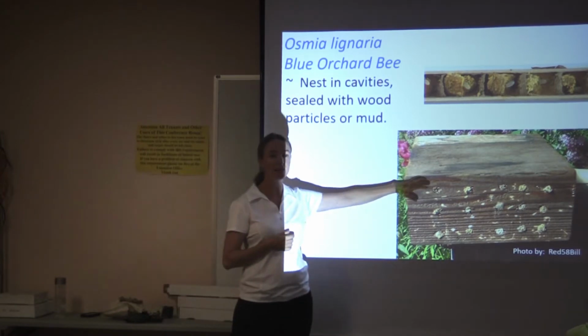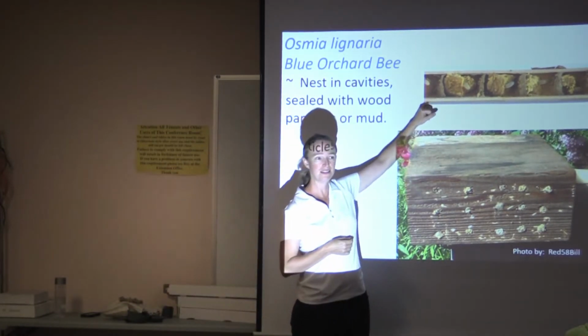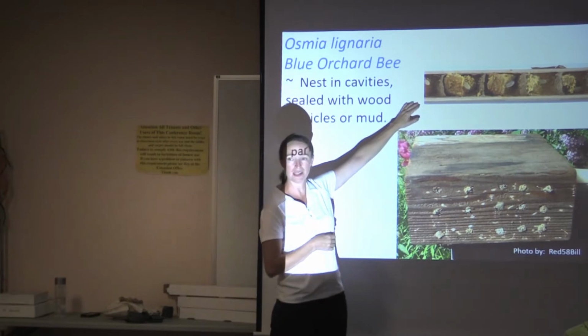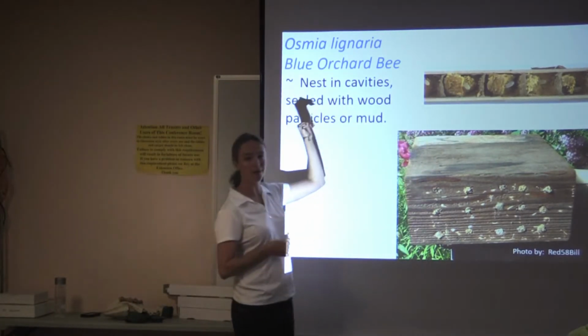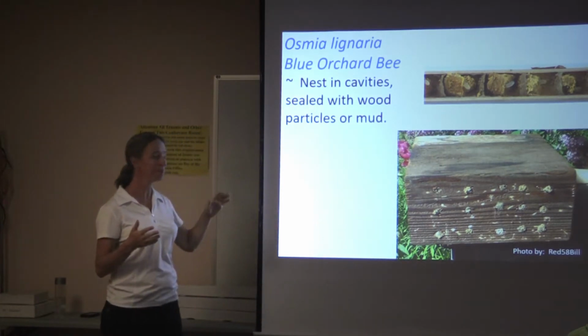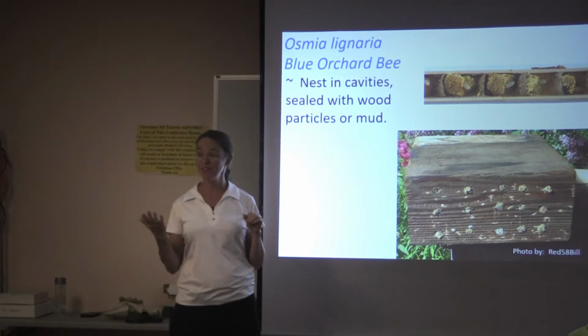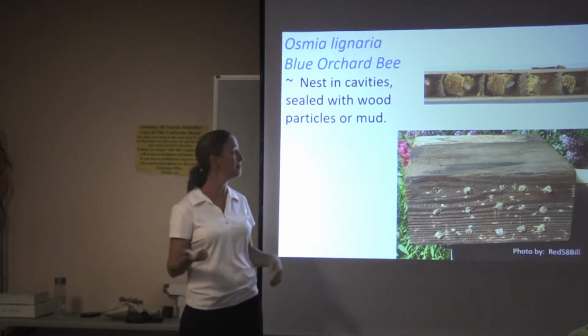If they're in a block like this, let's say she starts at this end, this bee got laid first, so it's had longer to develop than this one down at this end. What's to keep this bee, when it's fully developed, from digging through all of its brothers and sisters on the way out when it's ready to go? Well, it turns out female bees have the amazing ability to decide if their offspring are going to be male or female. They get to pick the sex of their babies.